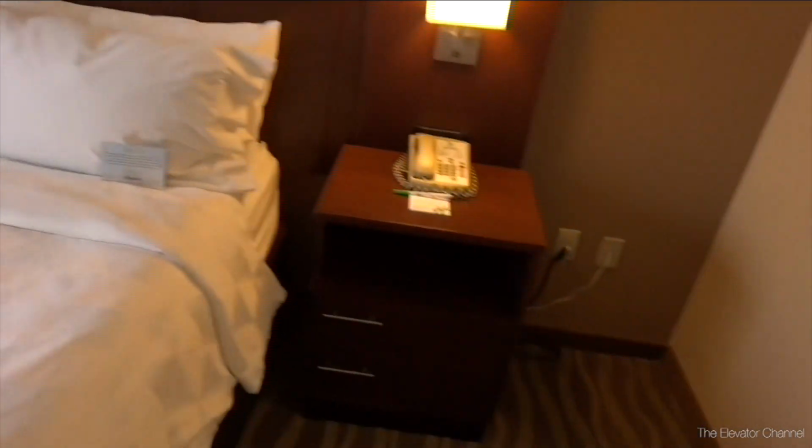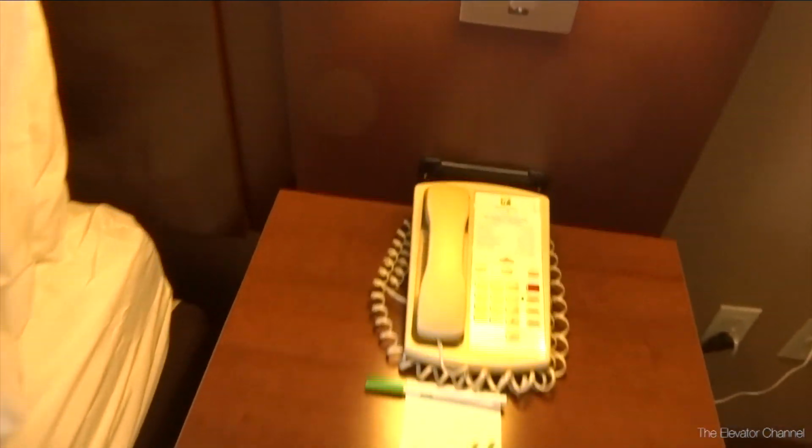So you have another TV in here, another window. It's a nice bright room. I really like the design of this place. Again, the furniture all looks pretty much perfect.